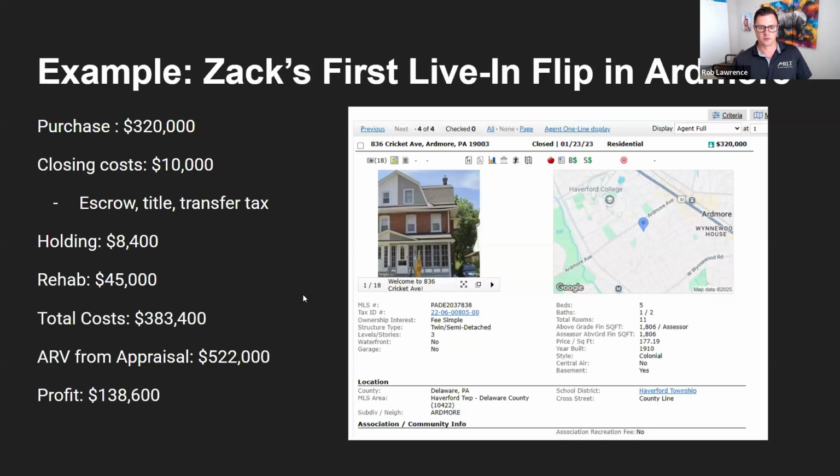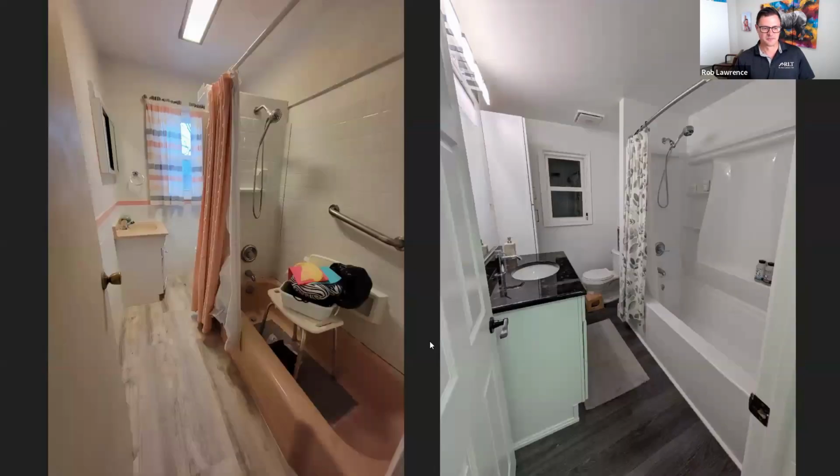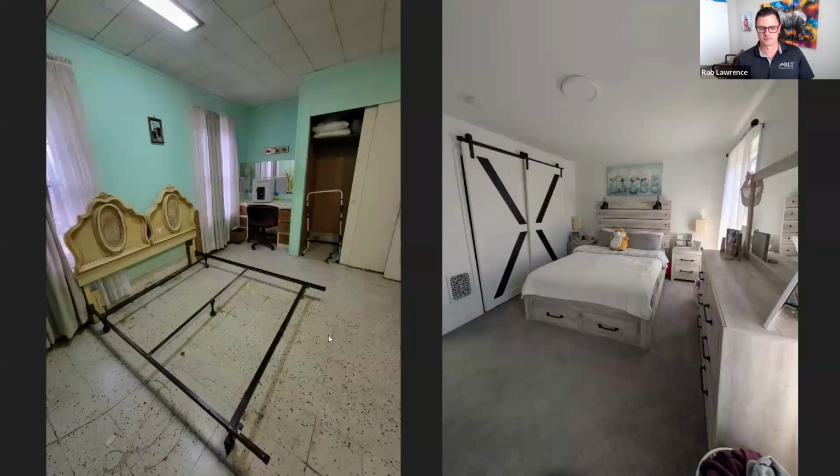And we got some before and after pictures. It's making me click a bunch of times. There we go. Wow. So that was the old kitchen. Ugly. New kitchen. Pretty. Bathroom. He bumped this out and created more space. Old bedroom, new bedroom.